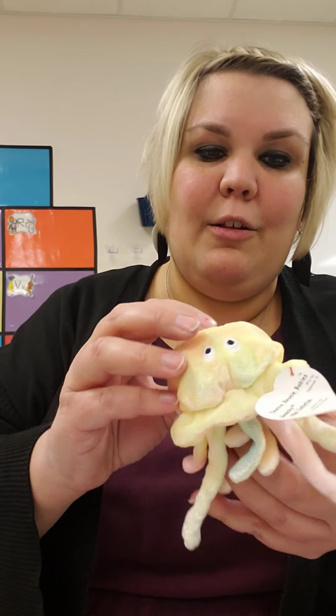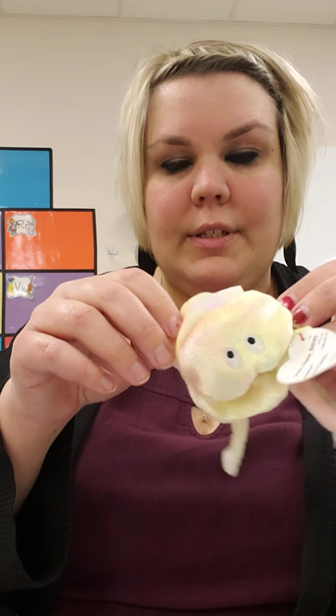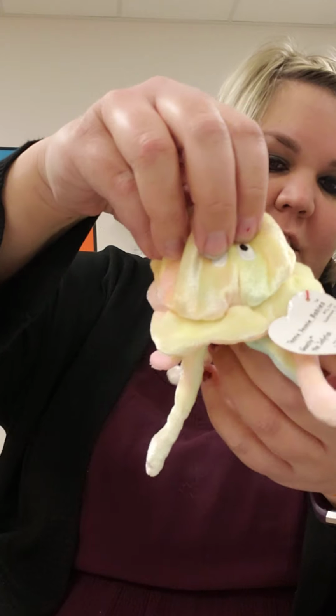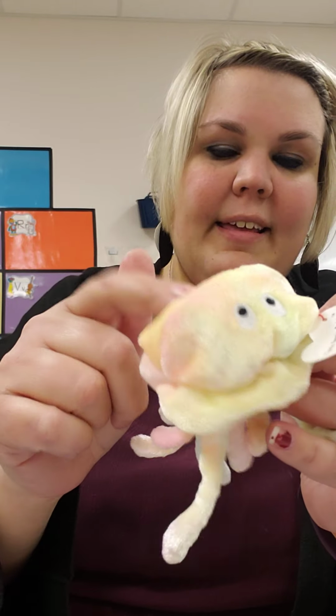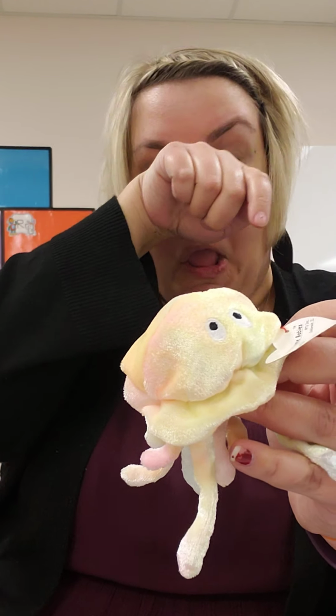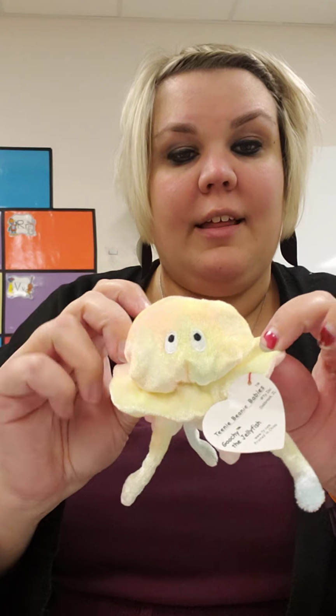This one is a fun one. You got to make one of these for art on Wednesday. I only have a little bitty one. This is a jellyfish. Can you say jellyfish? Jellyfish, here are his tentacles down here and his body like you had on your J. J for jellyfish, j, j, jellyfish.